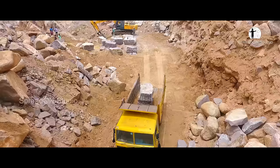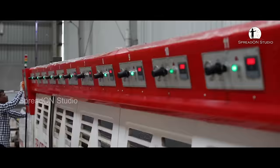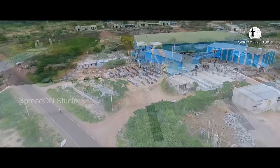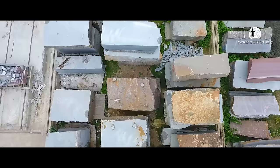Later, these rocks are carried to the factory in huge trucks, where they will be cut into slabs and polished using machines with the latest technology. Journey with us to know how stone industries transform these shapeless, dull rocks into beautiful, marvelous, shiny granite slabs.